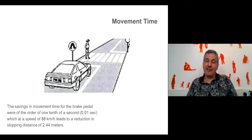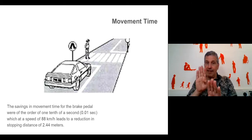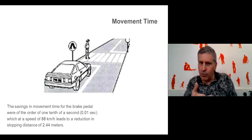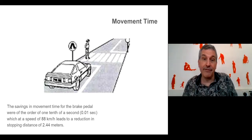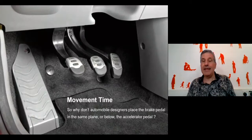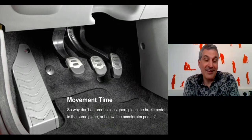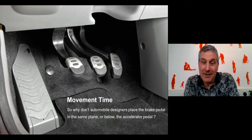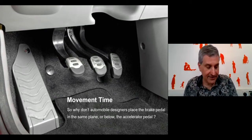They can't be exactly one against the other, or you might get your foot on both at the same time. But in the other sense, in the depth or the plane of the pedal, there was enough of an improvement to save 2.5 meters. That might save somebody's life at a crosswalk if we're trying to come to a stop. So why is it that all of the cars in the parking lot out here, why is it that none of these cars would have the brake pedal and the accelerator pedal on the same plane, or the brake pedal below the accelerator pedal, as the data from these researchers in the 1980s would seem to suggest could bring benefit?